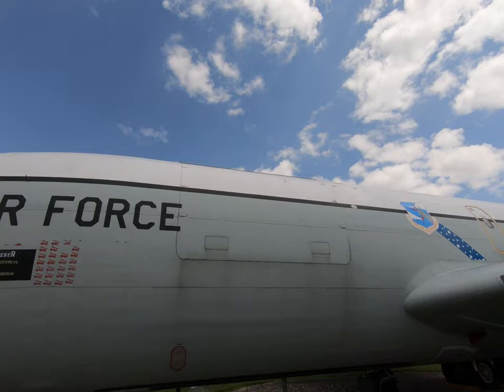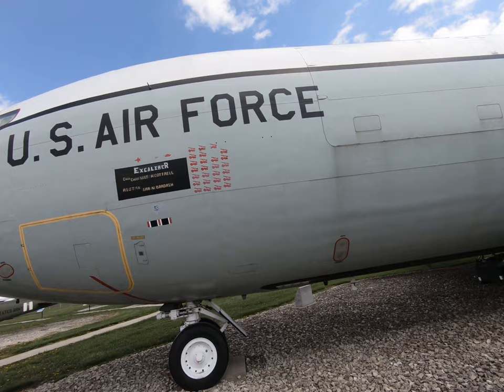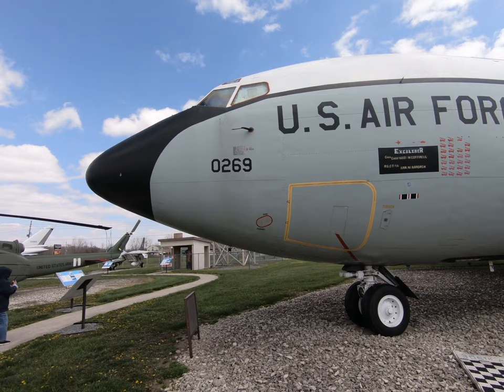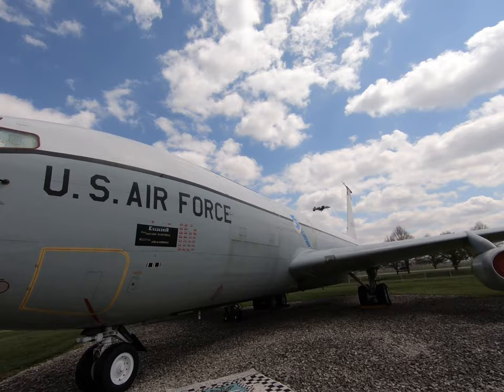And that big door is the cargo compartment hatch. This aircraft also worked as a cargo plane when needed. The aircraft is number 269. The prefix of 61 means it was built in 1961 and is the 269th airplane. And here is an A-10 coming in.